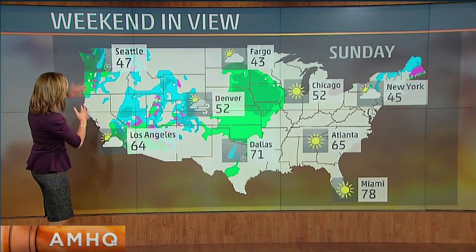All right, Sunday's forecast. Rain in the middle of the country could affect travelers here, plus our big western system swinging through the southwest. Steph.